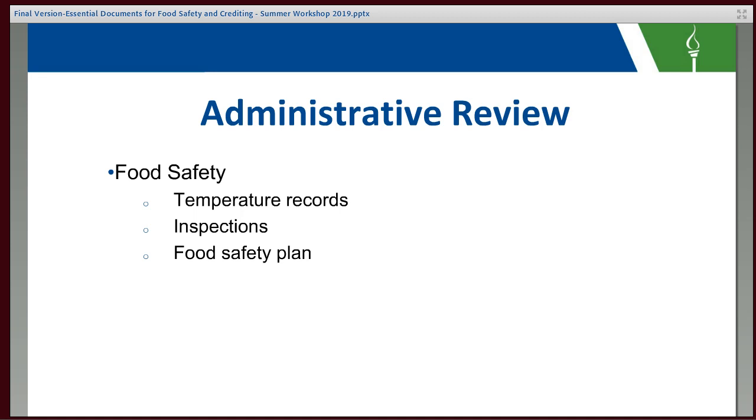During the administrative review, we will be looking at the following documents while on site. We will be looking at temperature records for your freezer, refrigeration, ambient storage or dry storage area, and your food temperature logs. Next, we will make sure you have your most recent food safety inspection posted and visible in the cafeteria to all students and adults eating at your cafeteria.